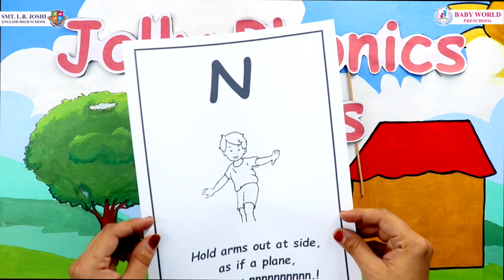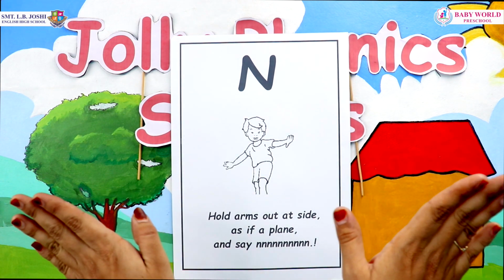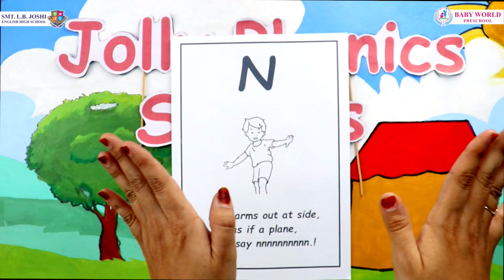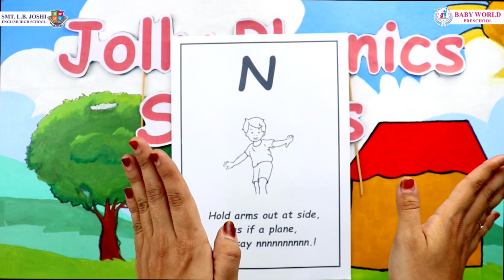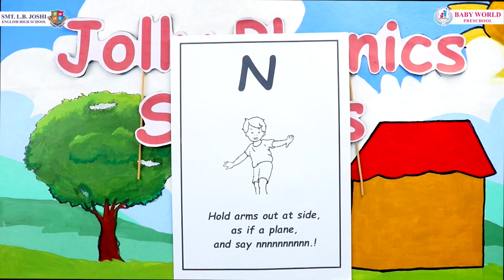Come on, let's sing the song of letter N with their actions. Hear the aeroplane. Hear the aeroplane. Hear the aeroplane. Making lots of noise.